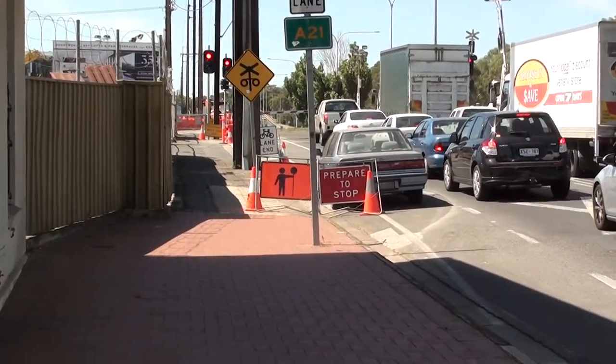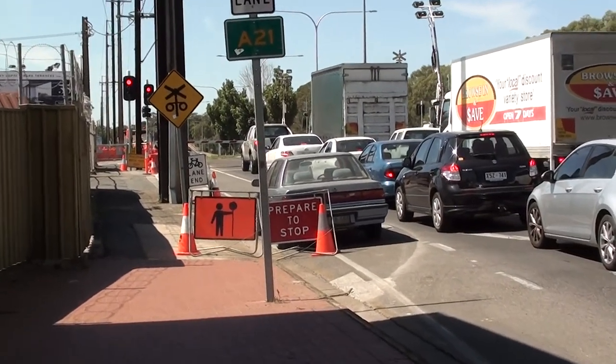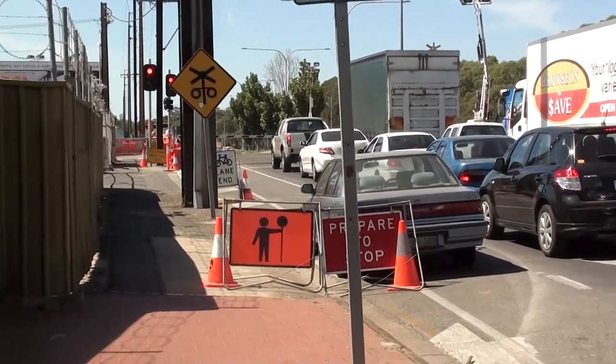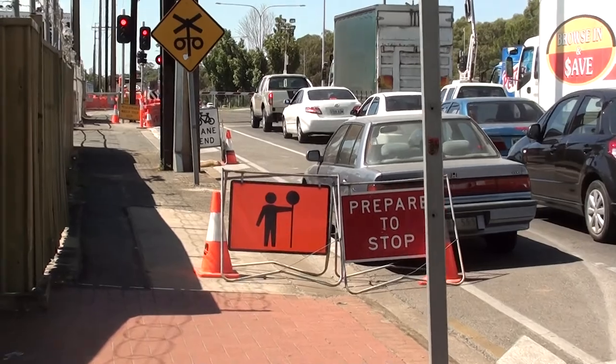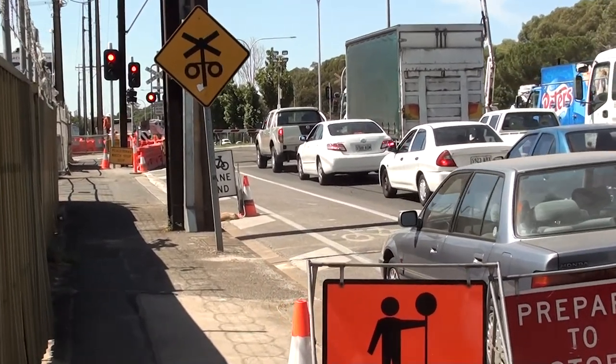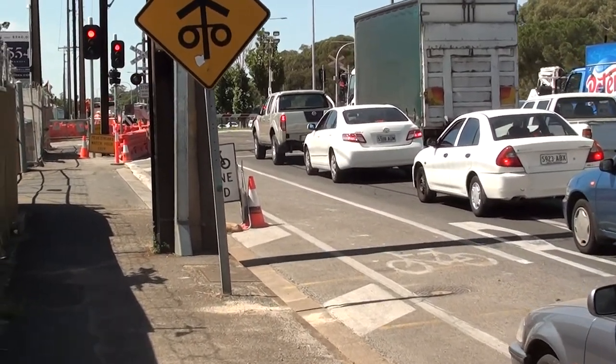This is the Port railway line level crossing, which is going to be placed in a trench at this point so that the traffic will not be held up each time a train goes through.